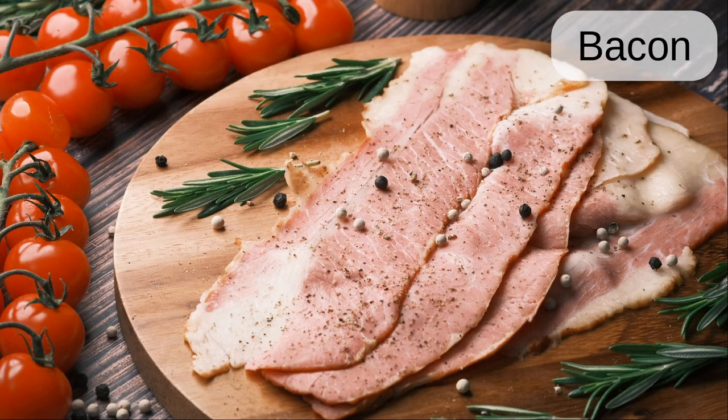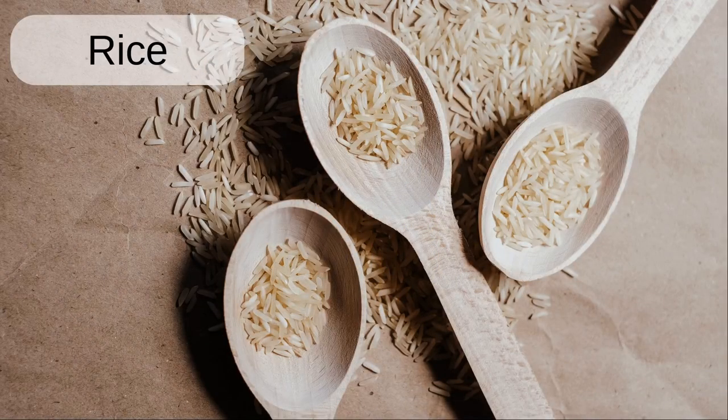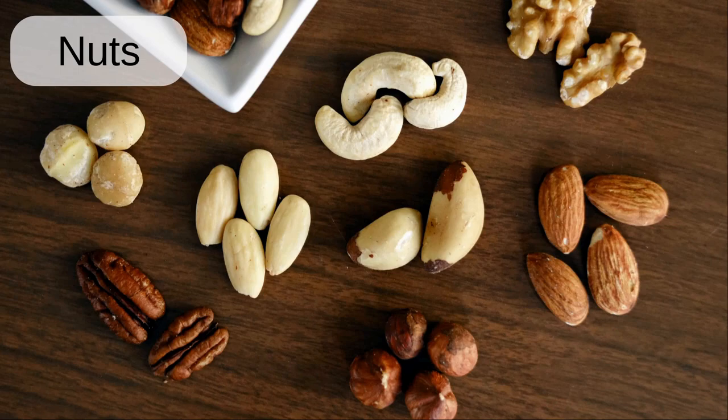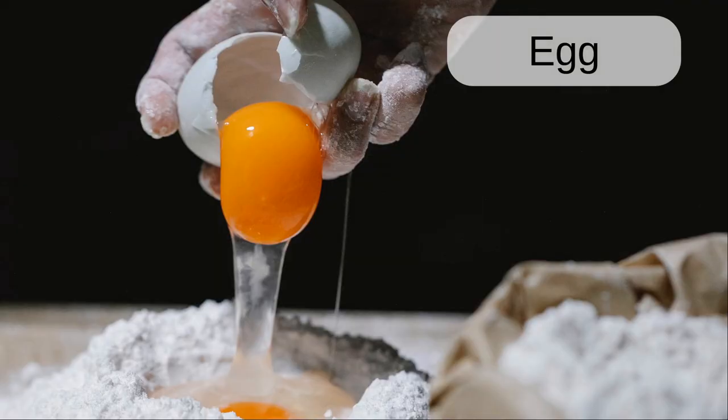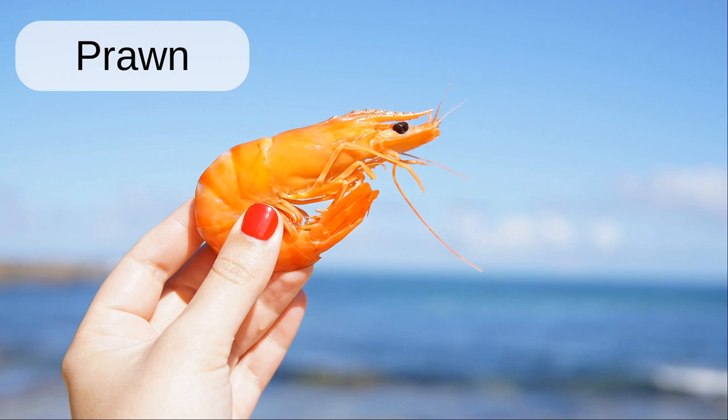Some bacon. Cheese. Rice. Honey. And nuts. I need to do some baking, and the recipe requires egg. So I'll grab some eggs while I'm there. I've also been asked to cook something with prawn in it. So I'll get some prawns too.